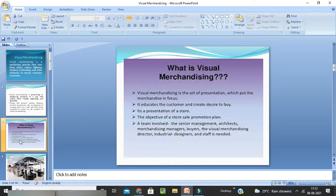So, visual merchandising is the art of presentation which puts the merchandise in focus. It educates the customer and creates desire to buy, and it is a presentation of a store, and the main objective of this is the store sales promotion plan. That means the promotion is going to take place. Now, a team involves senior management like architects, merchandising managers, buyers, the visual merchandising directors, industrial designers, and staff. So all these people are involved, and they are working together.